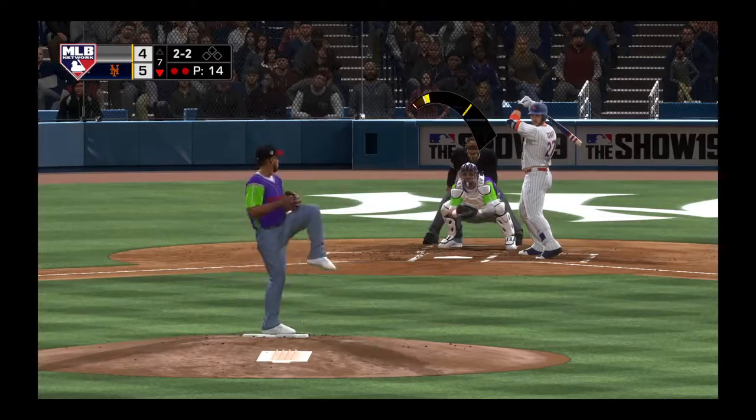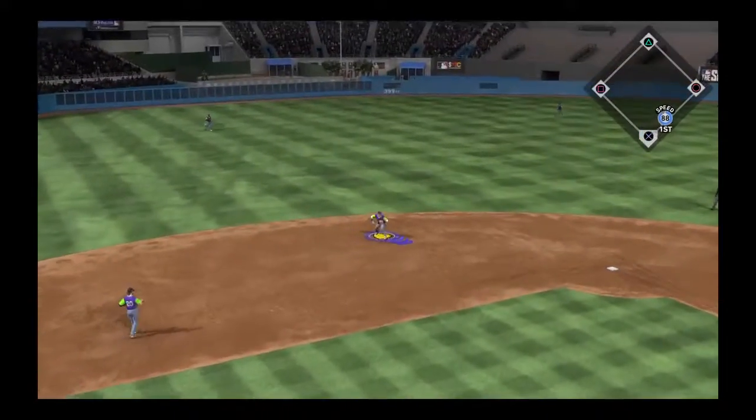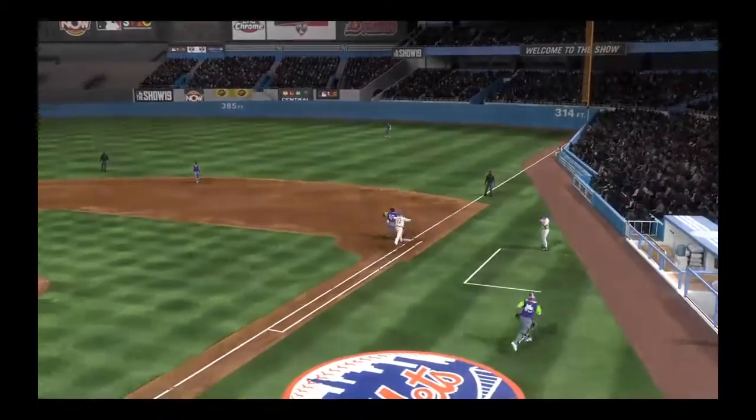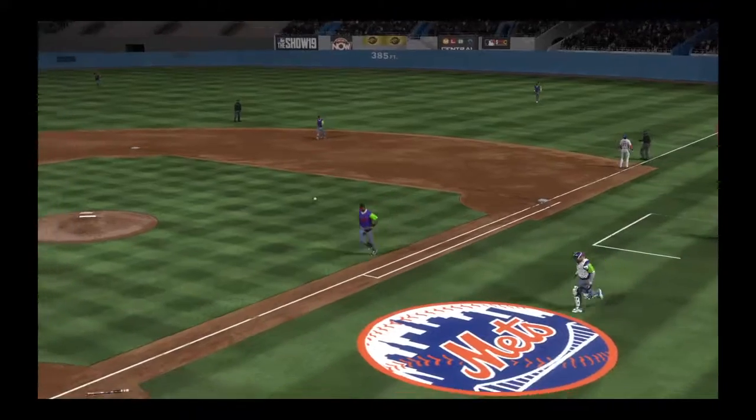The 2-2. Goes down and gets it as this is bounced to short. Story throws it in. And a close play at first, but he's called out and the side is retired.